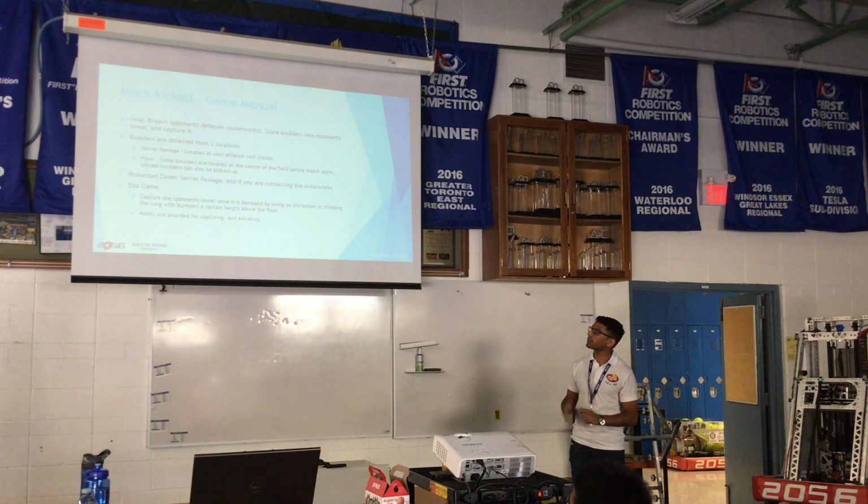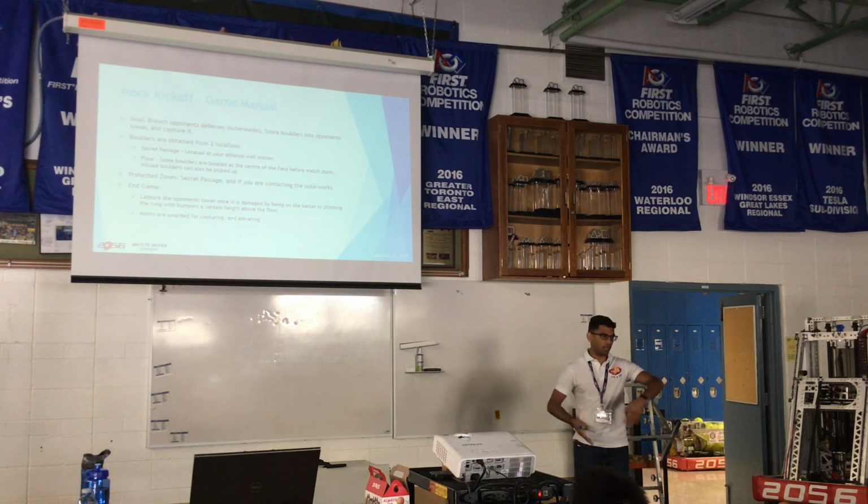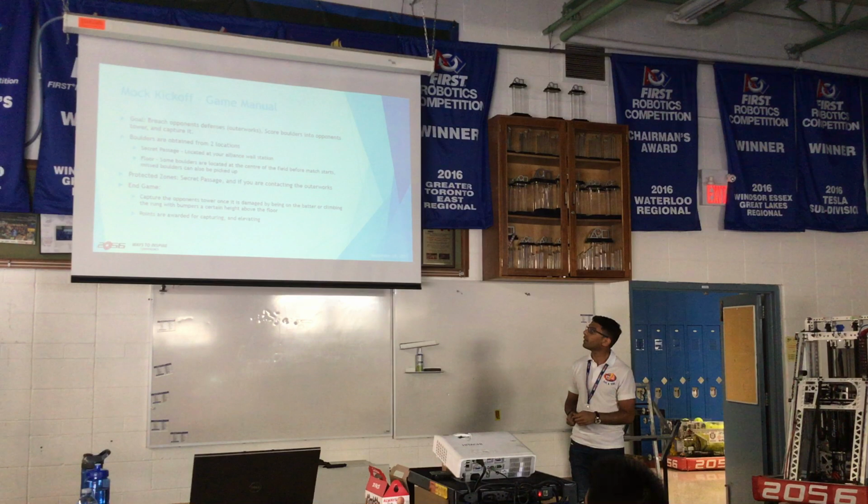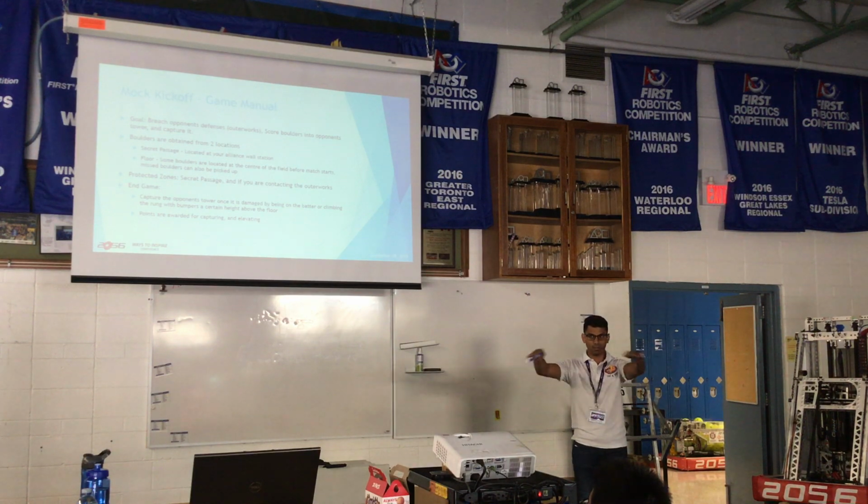And then there are some protected zones. The secret passage, which is just an alleyway in front of your feeder station, was protected. So if your opponent touches you, they get a penalty in that area. And then the other one is if you're contacting the outer works. The defenses had these 2 ramps and then a lot of different types of obstacles in the way. If you're touching that, then you're also protected.